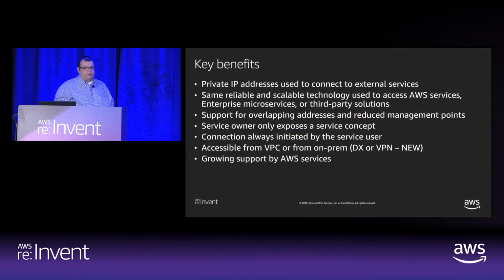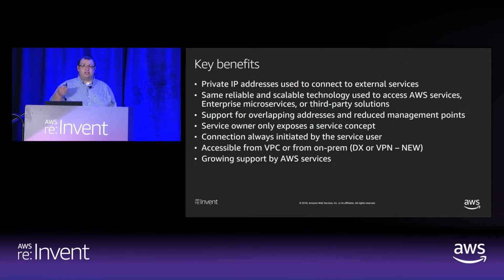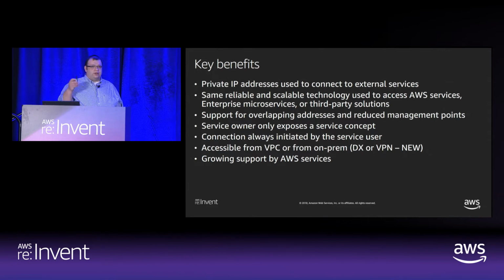So just some of the key benefits. Again, PrivateLink is enabling us to connect to AWS services or your enterprise services or partner services with private IP addresses without having to go to the internet, using the AWS backbone. It supports overlapping IP addresses, so you don't have to worry about CIDR ranges, you don't have to worry about running out of IP spaces and things like that.